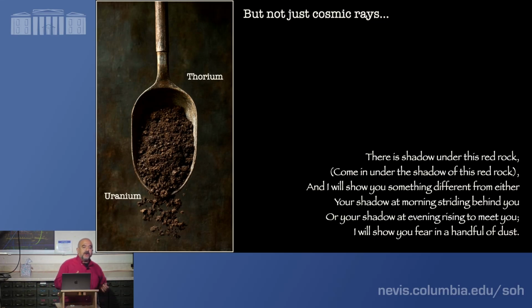But uranium and thorium are these unstable particles that take a really long time to decay. So they're hard to get rid of, and you only need a tiny bit in order to ruin an experiment. So trace amounts of just plain old dirt is enough to ruin these experiments in terms of being able to see neutrinos.